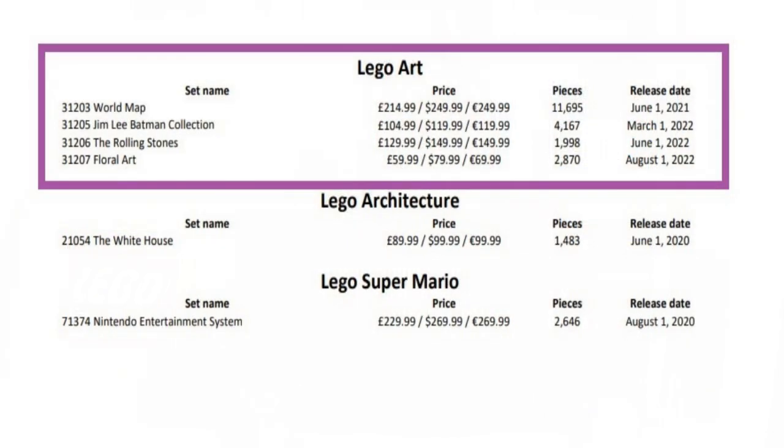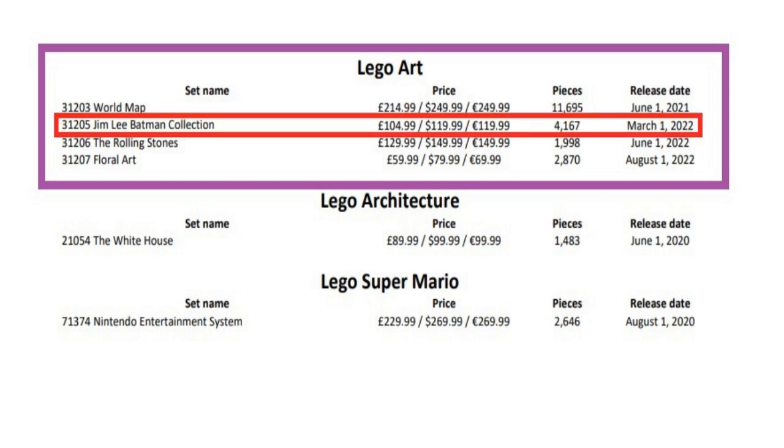So I'm going to start off with Lego Art, and there are actually 4 Lego Art sets that are retiring at the end of this year. The only one that I think potentially could do okay is the Jim Lee Batman collection. That set is £104.99 in the UK, $119.99 in US dollars and €119.99 in euros. 4,167 pieces, but you know with these art sets you get lots of little tiny pieces with that. Released in March of 2022, so quite a short shelf life on this one.